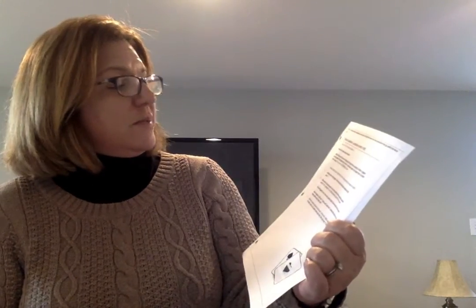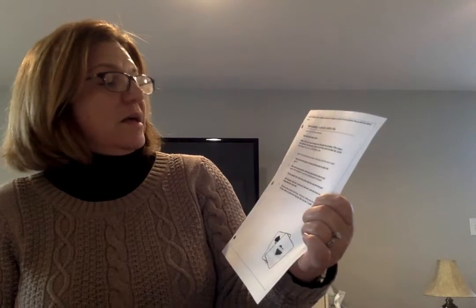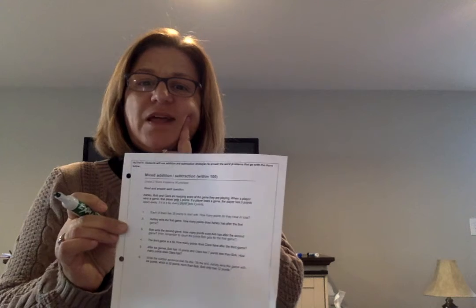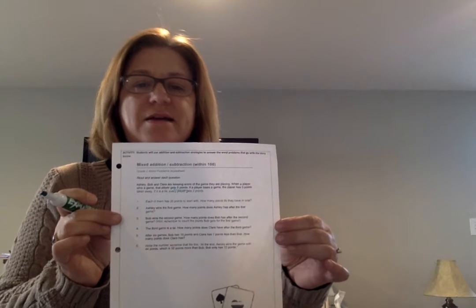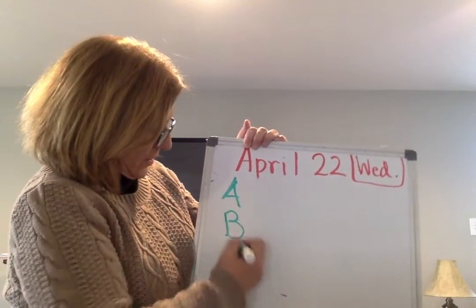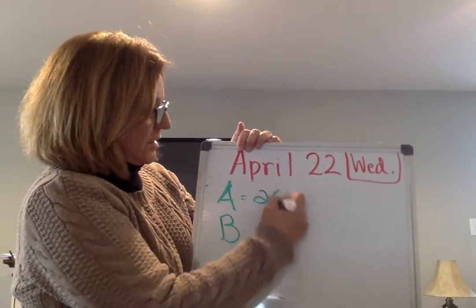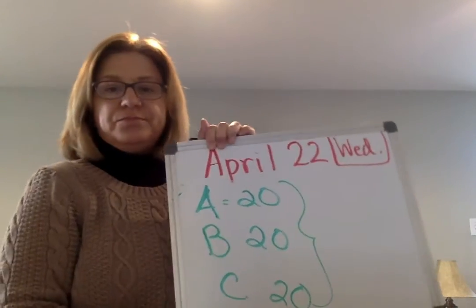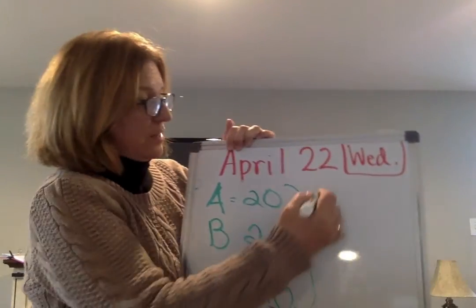So for number 1, each of the players has 20 points to start with. How many points do they have in total? In total. That sounds like a clue word to me, right? How many points do they have in total would be what? All together, right? So you would have to add. I'm just going to do A for Ashley, Bob, and Clara. ABC. So they all started with 20, right? So in total, you would have to add all those together.